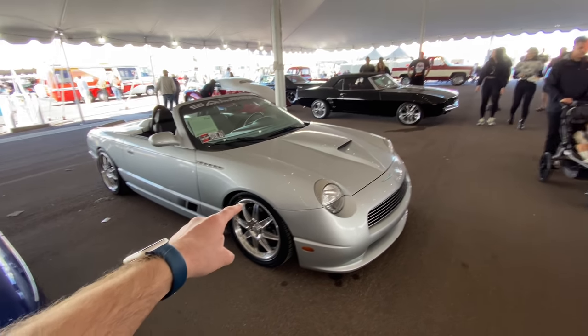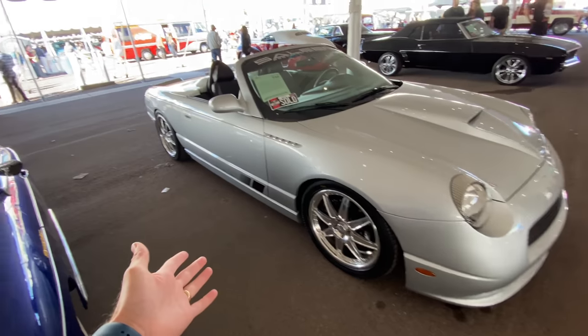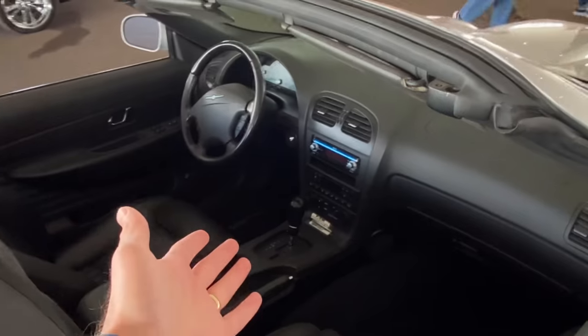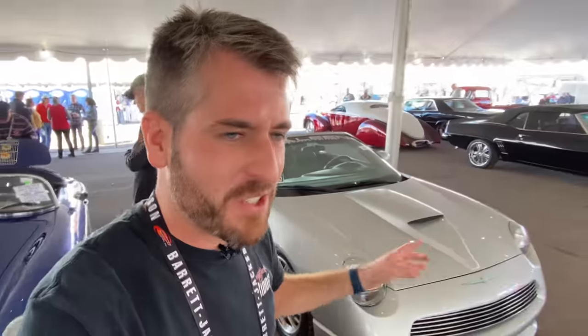It's been swapped with a 4.6 liter three valve Mustang engine. It really looks cool. It's got a hard tonneau cover. It's got like a little spoiler. It's got, you know, as upgraded as things could be for 2002. But it's just neat. You never see custom Thunderbirds. And that sold for $62,000 at auction. And that's just one of these weird outlier cars that you see around these tents. So let's see what else we can find.